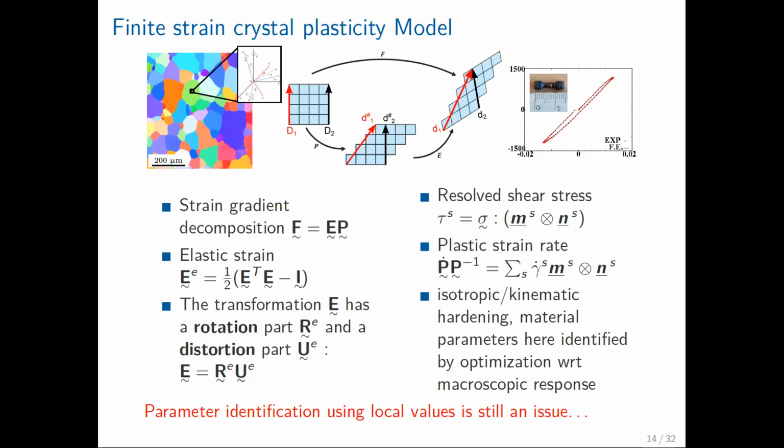But this is a little bit of a problem, because we now access local values with our experiments, and we optimize our parameters with respect to macroscopic testing. So just to let you know that this is still an issue. We want to use the local values to identify the parameters. This is a difficult problem.